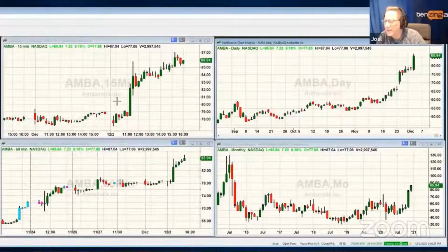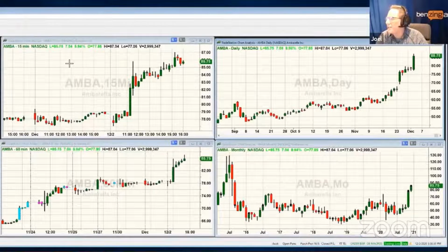3 consecutive highs, opened, matched yesterday's low, and then once it took out there, that's all the breakout momentum traders needed.